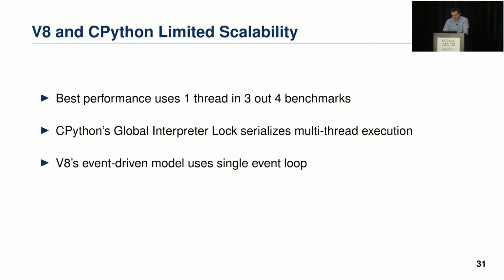Now, recall that in 3 of the 4 of our multi-threaded benchmarks, CPython's best performance was achieved with only 1 thread, whereas other languages can improve their performance using more than 1 thread. CPython's fundamental problem is that it has a global interpreter lock. This prevents multiple threads from executing in parallel. Developers can take advantage of multiple cores by creating multiple processes. However, processes have to serialize and deserialize any data they communicate. We tried that, and it resulted in worse performance.